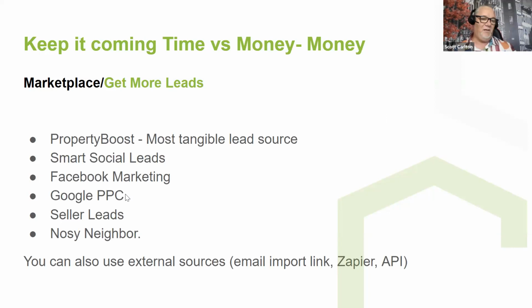Google pay-per-click obviously is something else. It's another thing we provide, and you can get Google leads. So when people search Google in your town for homes for sale, then you're up there. You're one of those links, for at least some of the day. And that helps generate a lot of leads for you. Anyway, all those kinds of lead generation are in your marketplace.